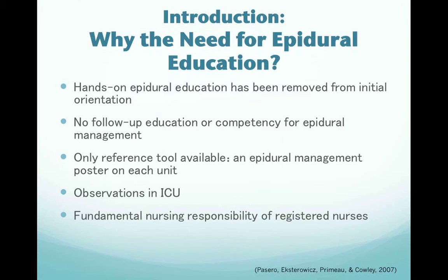And so why the need for epidural education? Along this process, I realized that the hands-on epidural education has actually been removed from initial orientation here at Dartmouth. Sadly, no follow-up education or competency for epidural management exists, and the only reference tool available is an epidural management poster on each unit. From my observations in the ICU and through my own experience, I found that nurses don't always seem completely comfortable with epidurals, and there tend to be a lot of questions and concerns about them, and so I felt that developing a follow-up educational tool for advanced epidural management was needed.